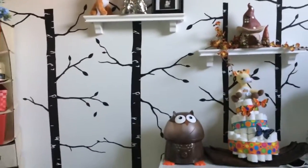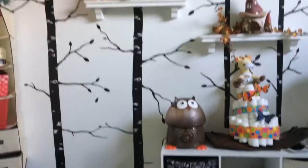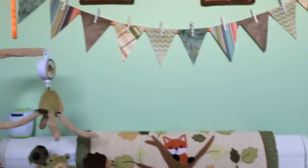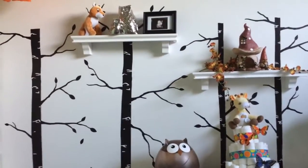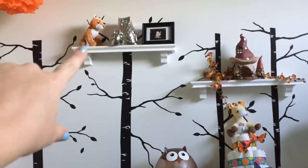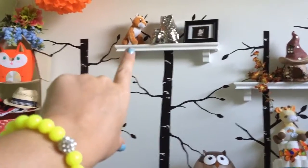Then we come to this wall, and this was also decorated for like his theme. I have these tree wall decals that are from Target. You stick them on yourself. I think they were like $20, which is kind of expensive. I originally wanted to put them over the crib, but it didn't look right. So we went over here to this wall and put it there. We bought these two shelves from Target. He has another fox up here from my dad.